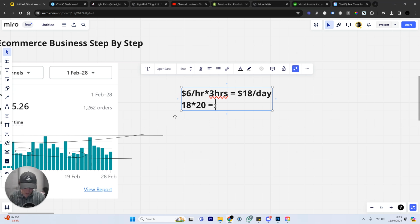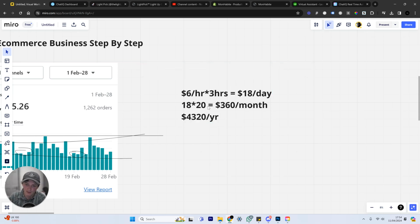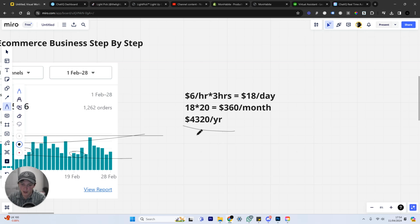So that is going to come out to $360 per month is what you're paying someone for their assistance, basically just with your customer service. That is a lot of money to be paying someone every single month, especially when you're just starting out. But it gets worse than that, because if you want to maintain your business throughout the entire year, at that rate, you're paying a minimum of $4,320 per year for this employee. That is a lot of money that you're paying someone.